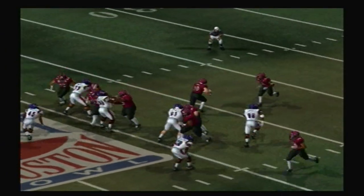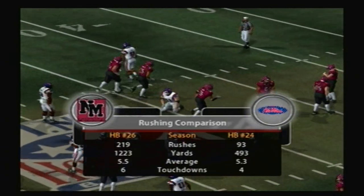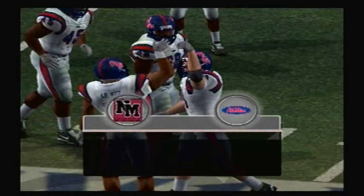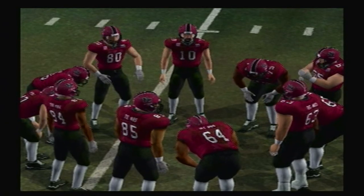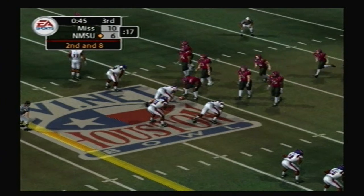The Rebels line up with a nickelback. The middle. And he's taken down. A 2-yard run by the halfback. Second and 8 coming up here. Ball on the 46.